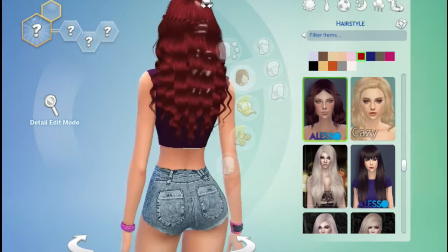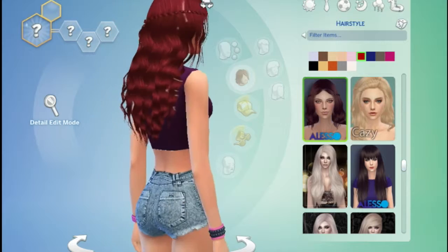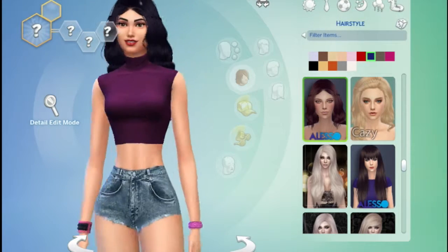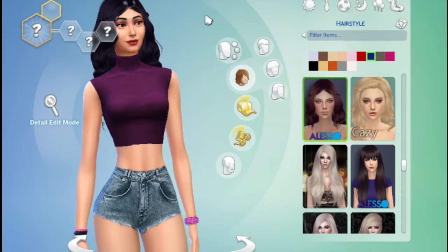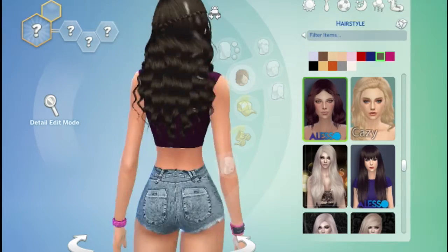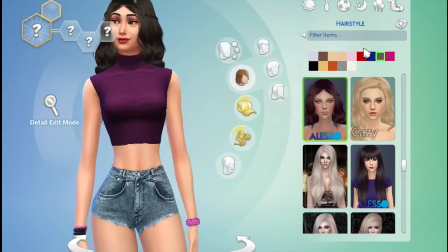And then, look at this gorgeous, gorgeous red. Yeah, that's really nice. Ooh, I think I've used this hair in this colour before. It's a really, really nice dark blue, almost black. Then there's this colour. I'm not quite sure how to describe that colour, but that's a nice colour as well.